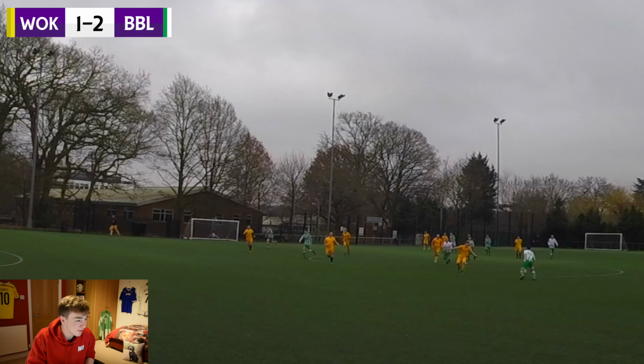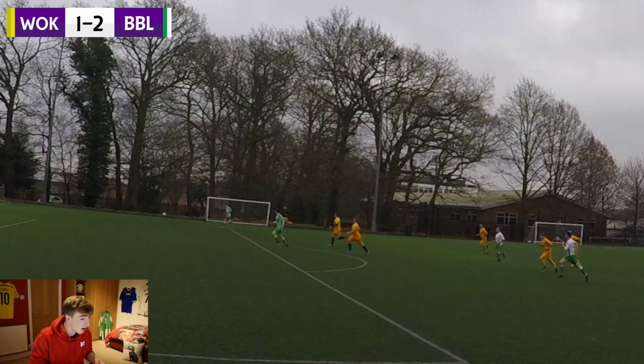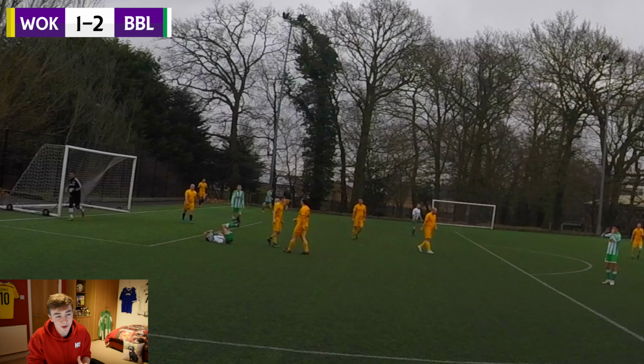Talk about end-to-end football. James plays a nice ball over the top to me, and I have a bit of time to look up and just put some good accuracy on the cross. I try and play in James, but I think in fairness, he does get a little bit put off by the defender.